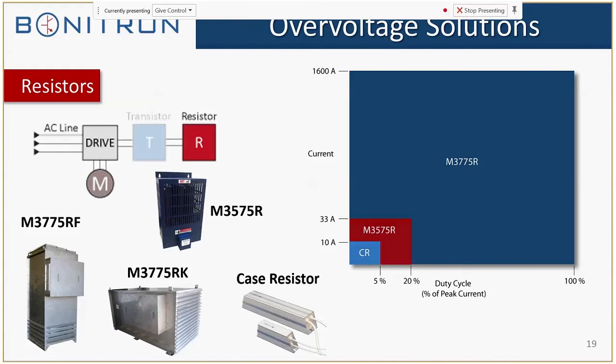And with that, we'll get right into resistors. I'm sure everyone is familiar with resistors. We carry quite a few different resistor types here, from very small case resistors to very large 3775 RF models, which can go up to, you name it, megawatt. But our standard units that we carry here, we do carry up to 1600 horsepower and try to keep them in stock, one or two of those.